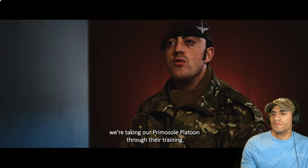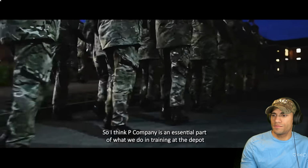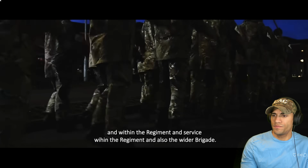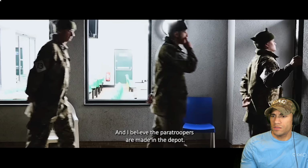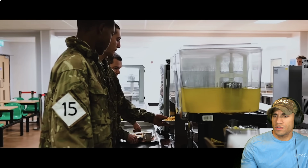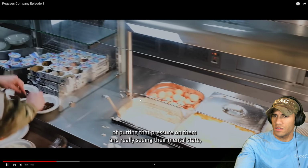So I'm Corporal 1, instructor at Para Depot. At the minute we're taking a Primus platoon through their training. I think P Company is an essential part of what we do in training at the depot and the regiment, in the service within the regiment, and then also the wider brigade. I believe that paratroopers are made in the depot, but P Company at week 20 is an essential part of putting that pressure on them and really seeing their mental state.